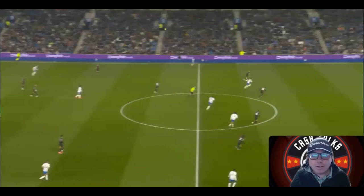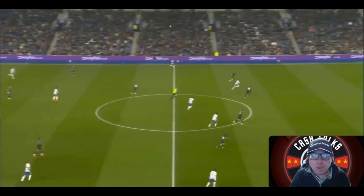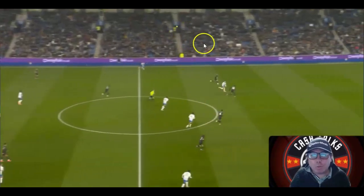That's all it is here. This is absolutely magnificent touch. We're going to show you it from a really good angle before he slots it into the goal, just watching it over his shoulder.